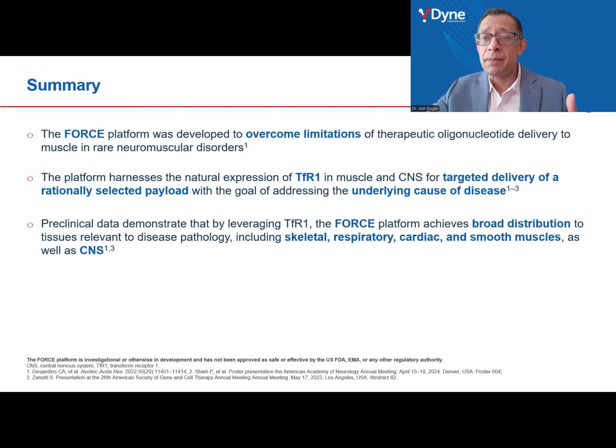And we've had preclinical data that's been published that has demonstrated that by leveraging the TFR1, the FORCE platform achieves broad distribution to tissues that are relevant in the disease pathology, including skeletal muscle, respiratory muscles, cardiac and smooth muscles, as well as in the central nervous system.